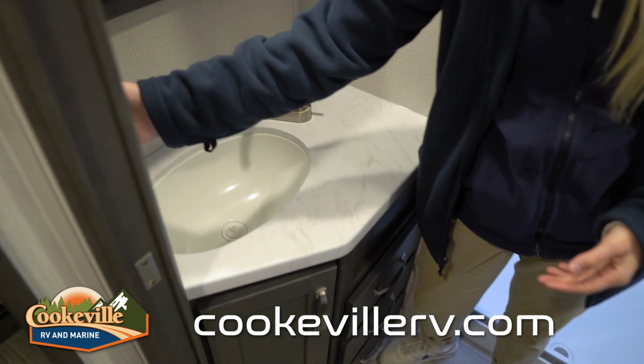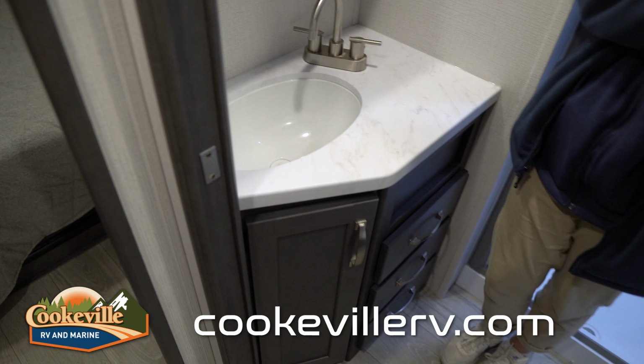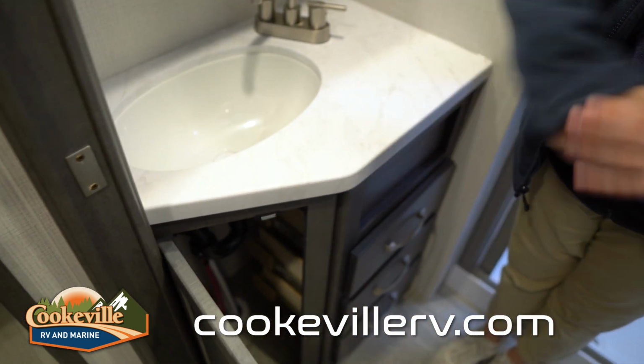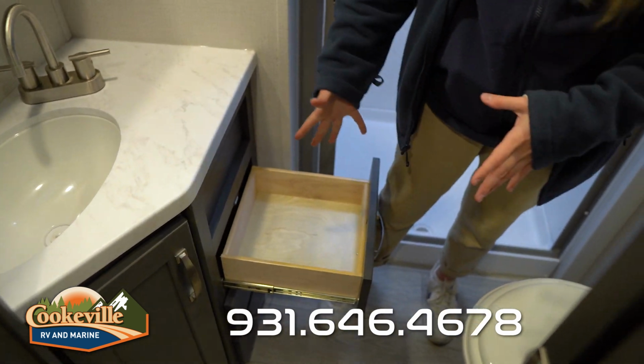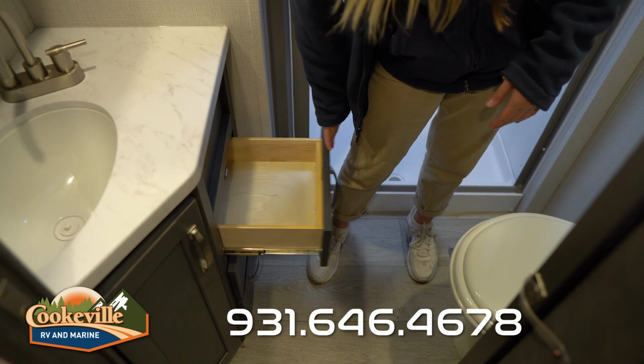And you also do have an electrical outlet over here, so if you do want to plug in some hairstyling tools, you have the resources to do that. Underneath, we do have a good amount of storage. You could put a smaller trash can in there, or if you did want to do some cleaning supplies, that works. On the other side, you have 3 drawers, pretty good sized drawers. You could definitely put your toothpaste in there or all your extra items.